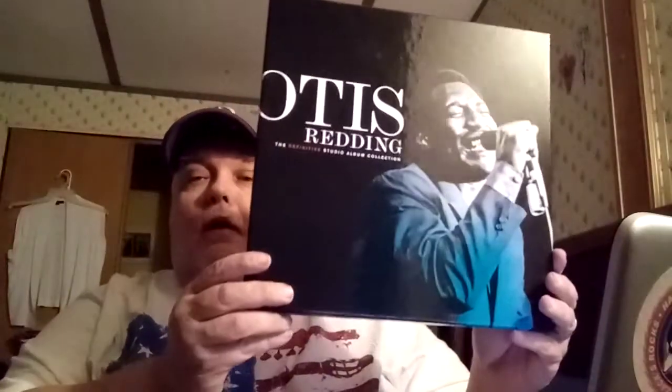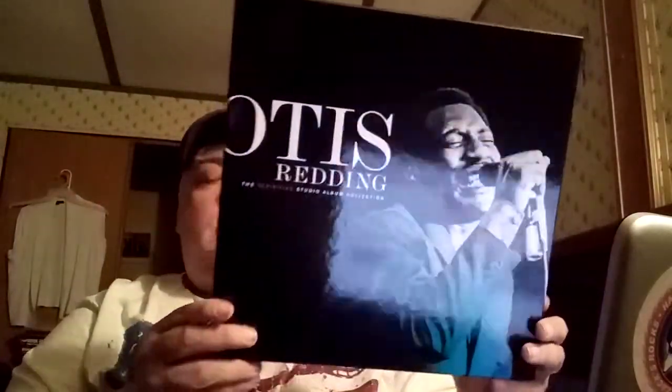And I have a couple of 45s. I didn't pull them out, but I have the 50th anniversary release of Dock of the Bay. It's on gold vinyl. Then I have Come to Me, and then the original single for Sitting on the Dock of the Bay as well. So yeah, that's my Otis Redding definitive collection.